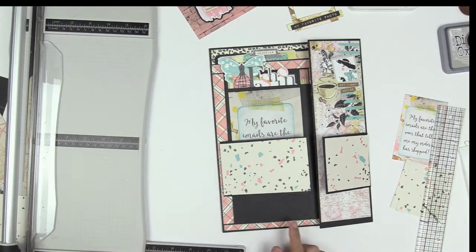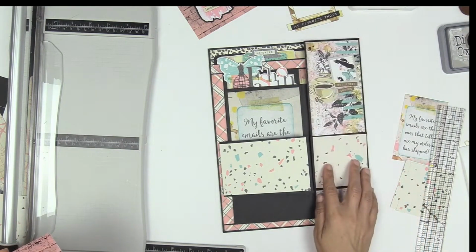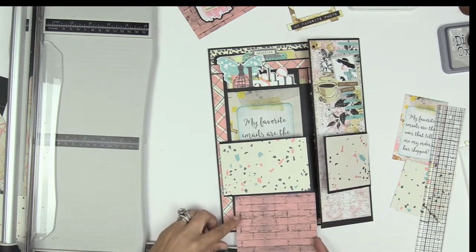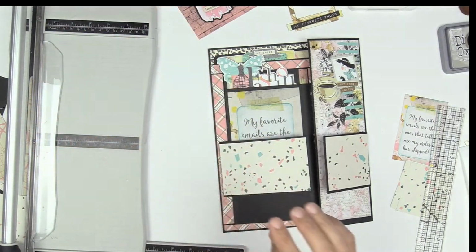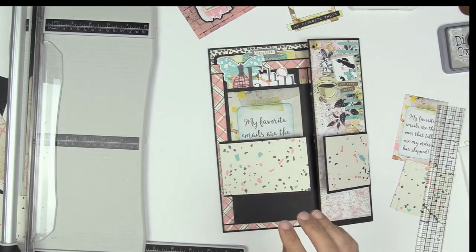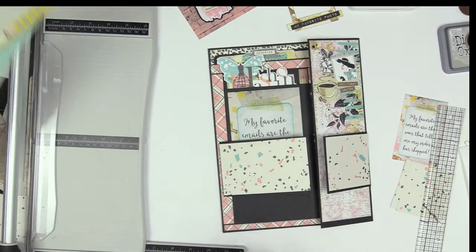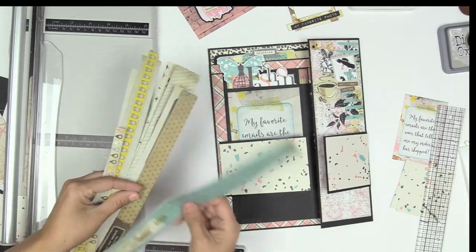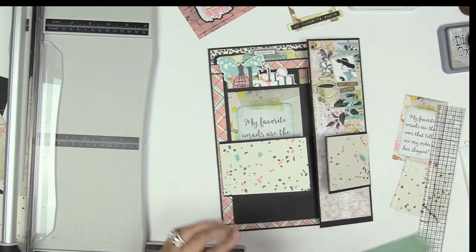And I'm thinking for the bottom, this paper is so pretty right here. I think I'm going to go with this print. I don't know why I have to put another print in there. Why? I don't know, guys. I think I'm going to go with a border. I feel like I have a whole new color option down here. Like this. Do you realize what's happening here?